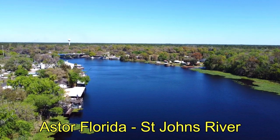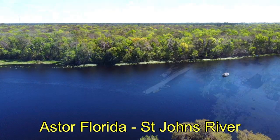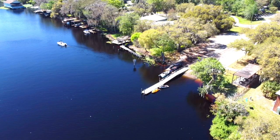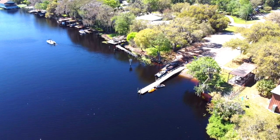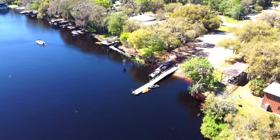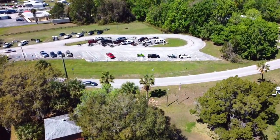So this is Astor, Florida, on Route 40, halfway between Ocala and Daytona. St. John's River runs through it, and a beautiful boat ramp, the Astor Public Boat Ramp, free of charge, and two concrete slabs down into about 4 to 8 feet of water. I've used it numerous times. Lots of parking, too.